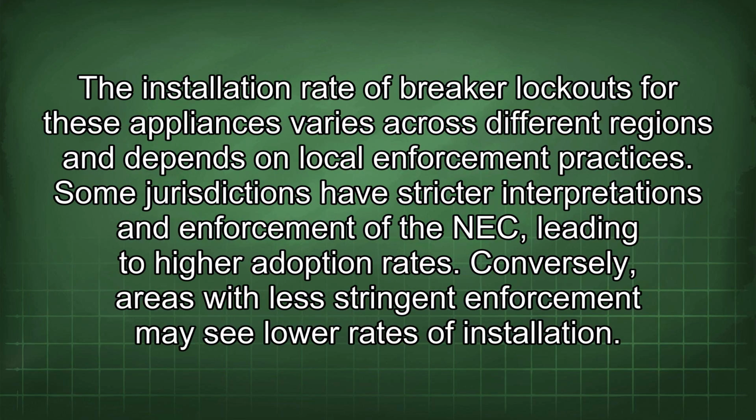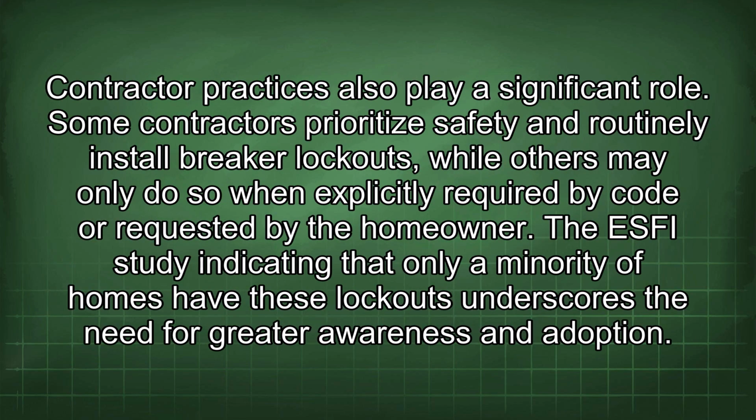The installation rate of breaker lockouts for these appliances varies across different regions and depends on local enforcement practices. Some jurisdictions have stricter interpretations and enforcement of the NEC, leading to higher adoption rates. Conversely, areas with less stringent enforcement may see lower rates of installation. Contractor practices also play a significant role. Some contractors prioritize safety and routinely install breaker lockouts, while others may only do so when explicitly required by code or requested by the homeowner.